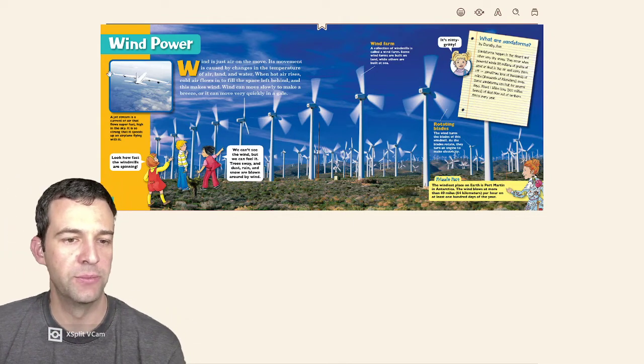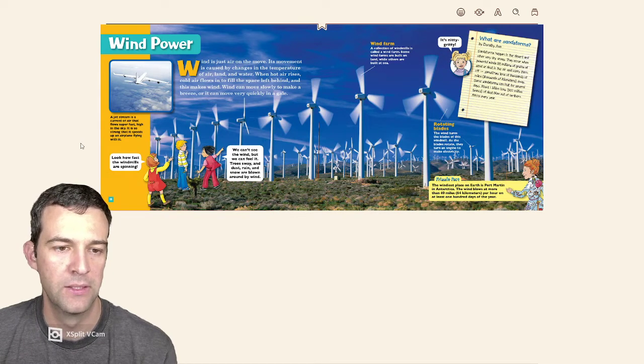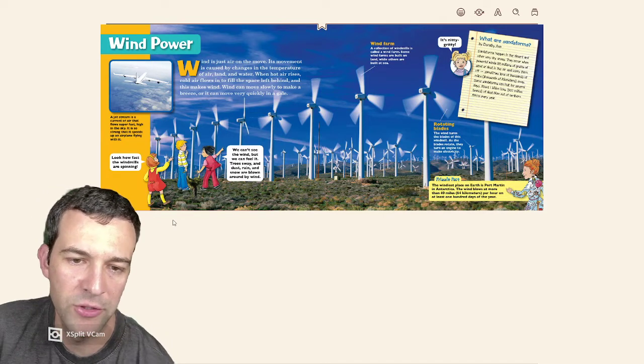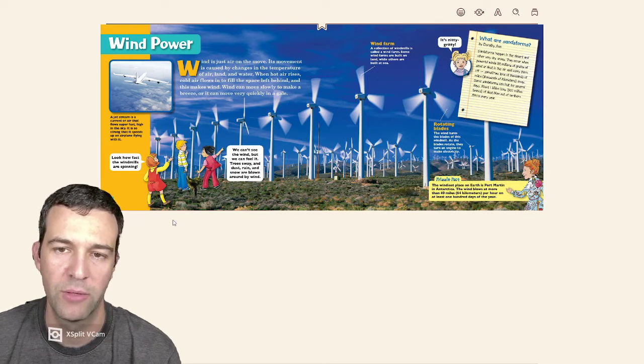The jet stream is a current of air that flows super fast, high in the sky. It is so strong that it speeds up an airplane flying with it. Wow, look how fast these windmills are spinning. We can't see the wind, but we can feel it. Trees sway, and dust, rain, and snow are blown around by the wind.